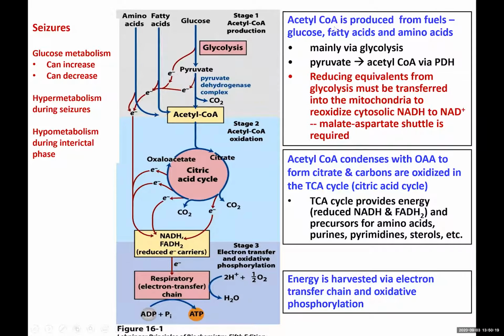Acetyl-CoA is a compound that enters the TCA cycle after condensing with oxaloacetate, and acetyl-CoA is produced from fuels, including glucose via glycolysis that we just saw, also fatty acids, and some amino acids.